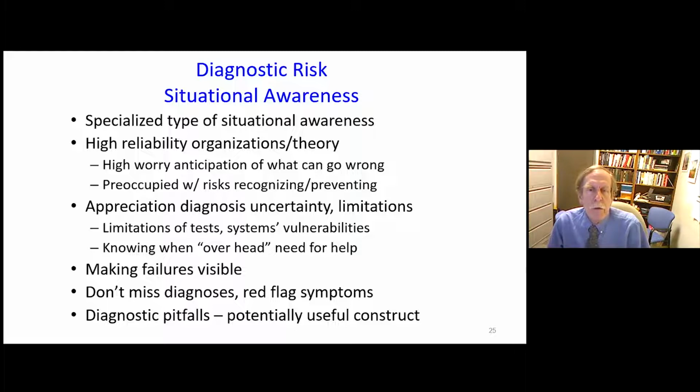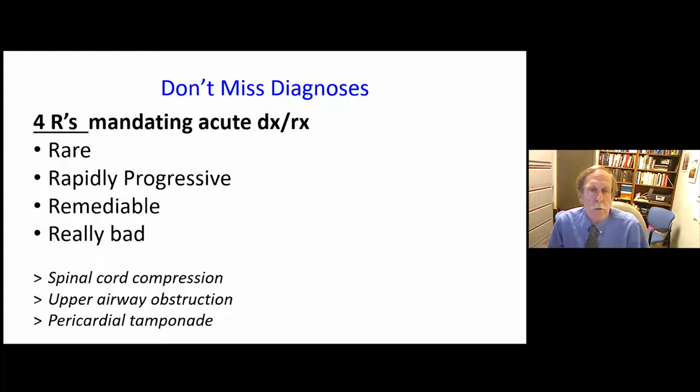Appreciation of diagnosis, uncertainty and limitations. So knowing which tests have false negatives, and also knowing when you're over your head and when you need help, making failures visible. And then there's this concept of don't miss diagnoses and red flags. We'll talk a little more about diagnostic pitfalls as a useful construct. So what do we mean by don't miss diagnoses?